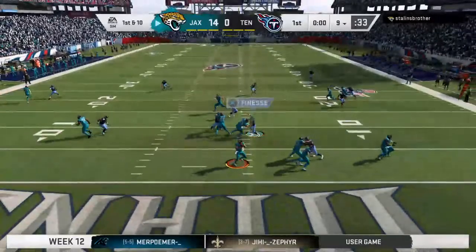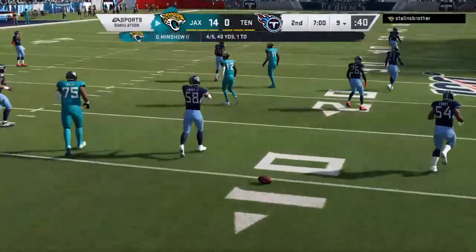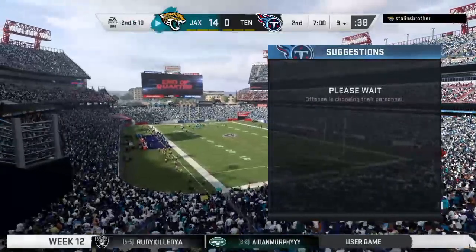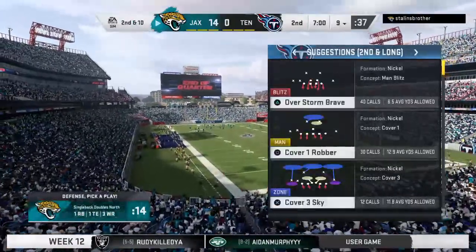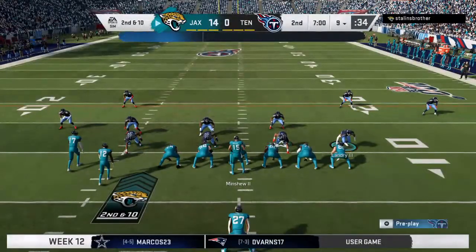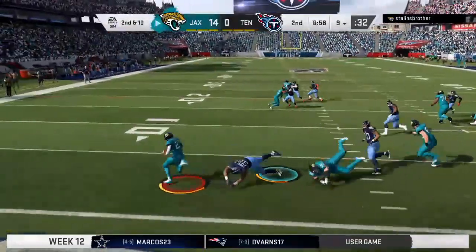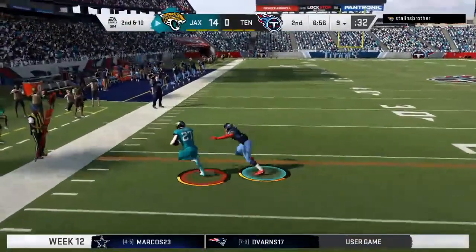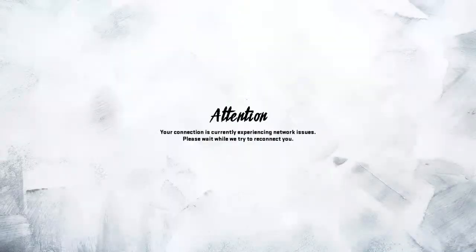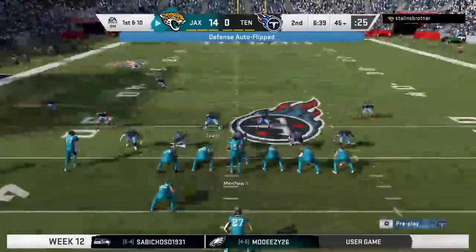They'll go play action here with Minshew. And that will be incomplete. They couldn't hook up on what's going to be the final play of this first quarter. An incomplete pass on first down. That leads to a 2nd and 10. They'll toss it to Fournette. He's going to have the first down past the 20. Goes for 36 yards. So that changes things.